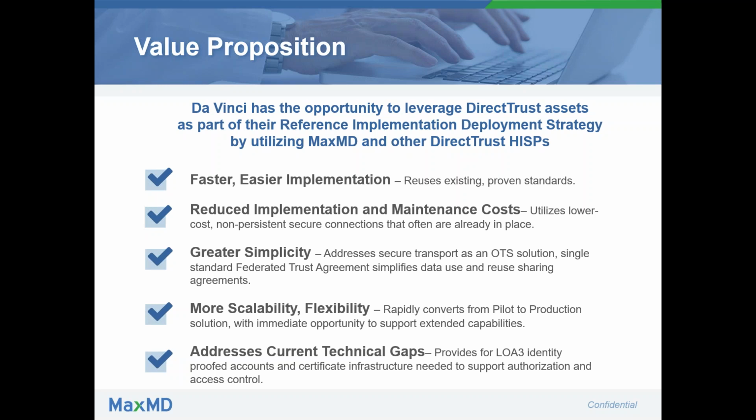It's also less expensive. I wanted to make one other point here. The faster and the easier part, I wanted to just put a little size and scope on that by saying that in July of 2014, MaxMD interfaced 41 hospitals in 1 month. That's what I'm talking about, from testing to implementation, not just EMRs. Because this is the kind of rapid rate that integration could happen with any kind of system. That's how fast this is.